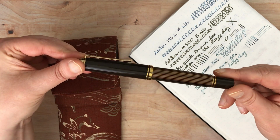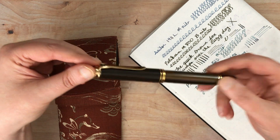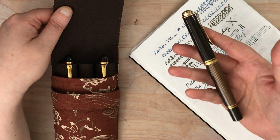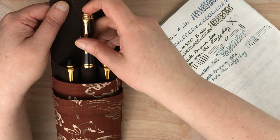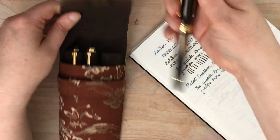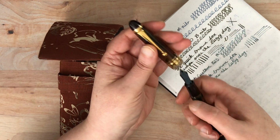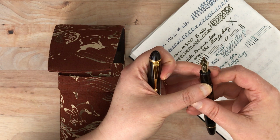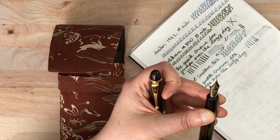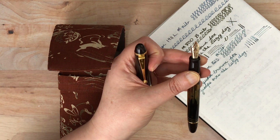Based on my experience with this, I am now on the hunt for a good deal on an M1000. That might be tougher because they're pretty expensive, and this is a great size. I find this to be a great size. Would the M1000 be too big? I don't know. That has an 18K nib and it feels very substantial. And this one also feels very substantial. It feels like you've got a quality pen here. But I think this is only 14K, or is it 18? Let's see. Oh, it says 15 on it. No, there it is, 14K. So it is only a 14 karat.